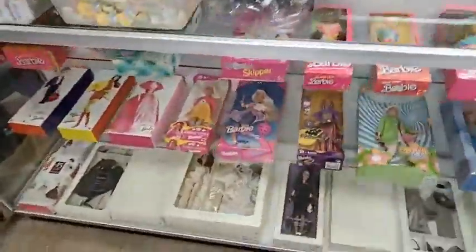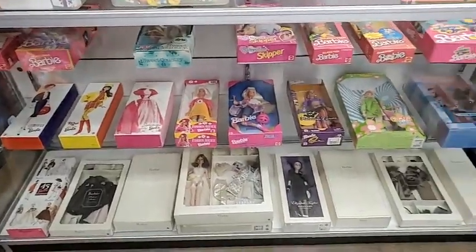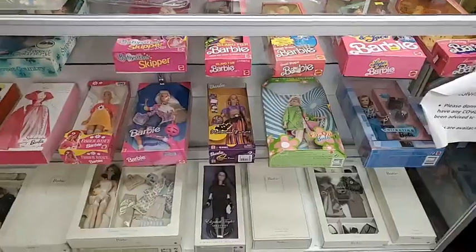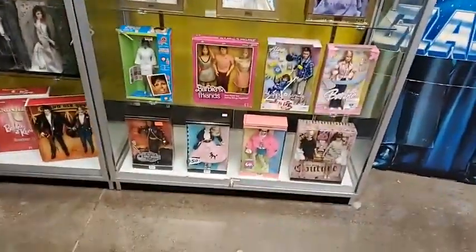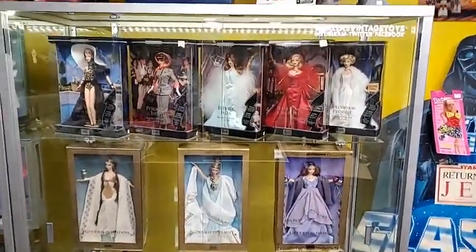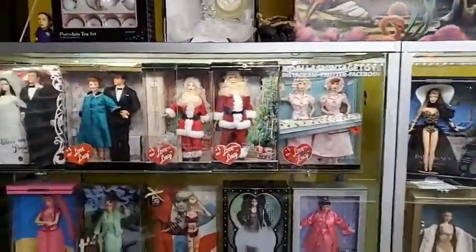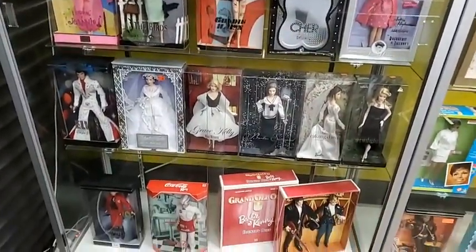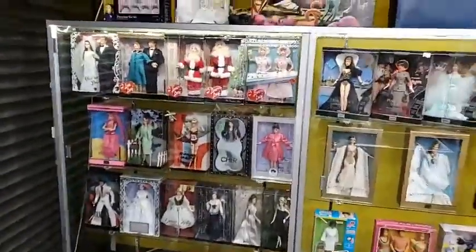If we go over here, some more Barbies. These are some of the more higher valued Barbies. Let me get some in the back case over here. Got some Isle of Lucy ones on the very top up here. Big selection of Barbies. So yeah, that's it for the Barbies.